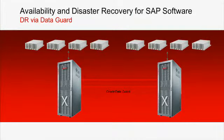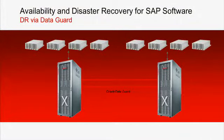Here is a nice example in regards of how customers often want to have their high availability and disaster recovery scenario designed. So we have two Exadatas in this example here on both sides connected to a collection of application servers. The production side is maybe on the left-hand side, the non-productive system on the right-hand side, and the interconnection and the synchronization between the systems is taking place via Data Guard. It's obvious that you can revert the order, you can move the production to the right-hand side whenever it's required, and the same for the non-productive systems.